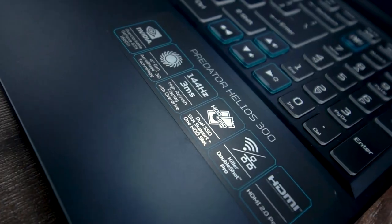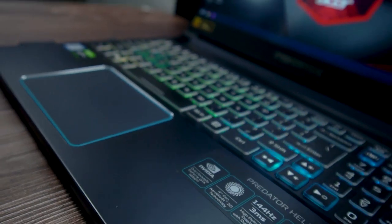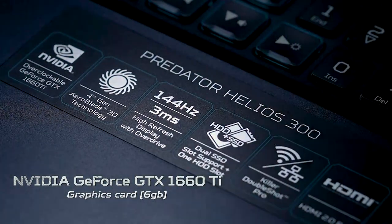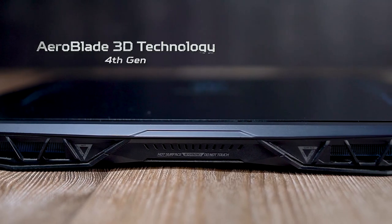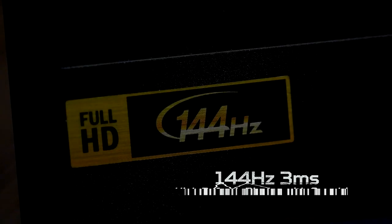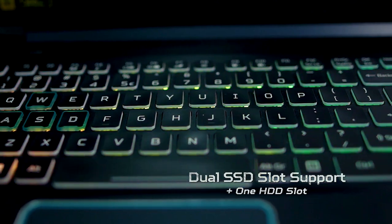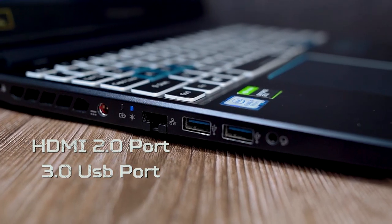Anyways, stay tuned. This is the Acer Predator Helios 300, a powerful mid-tier gaming laptop. Equipped with an Intel Core i7 and 16 gigs of RAM, an NVIDIA GeForce GTX 1660 Ti 6 gigs graphics card, and 256 GB solid-state drive. It comes decked out in a cool matte black metal lid, and it's built with 4th-gen AeroBlade 3D technology, a 144Hz 3ms high refresh display with overdrive, dual SSD slot support and one HDD slot, an HDMI 2.0 port and a 3.0 USB port. The Acer Predator Helios 300 is always ready for your next battle.